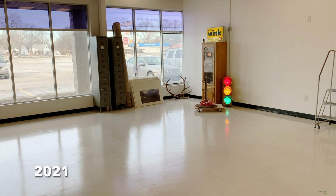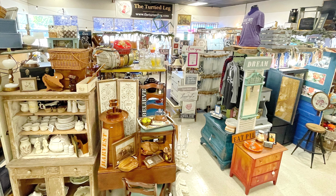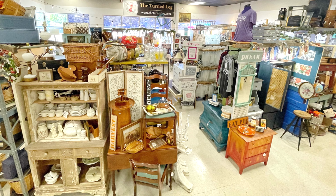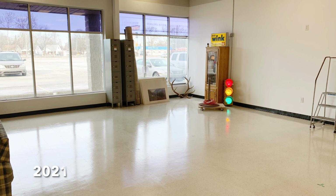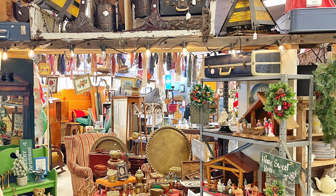2021 was also the same time that I got my new booth space. I started off in 2015 with an 8x10 and I have now moved to 1,300 square feet. And I can't believe it was only 2021 when I was looking at this empty booth space and trying to figure out how the heck I was gonna work with something so large.